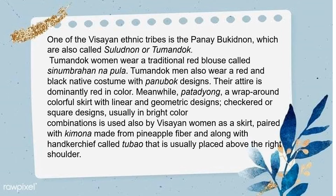Meanwhile, patadyong is a wrapped-around colorful skirt with linear and geometric designs, checkered or square designs, usually in bright colors. This is also used by Visayan women as a skirt paired with a kimona made from pineapple fiber and also with a handkerchief called tubaw that is usually placed above the right shoulder.